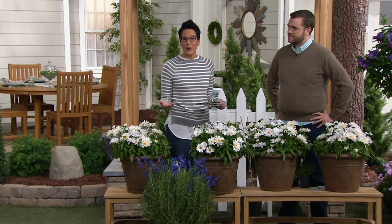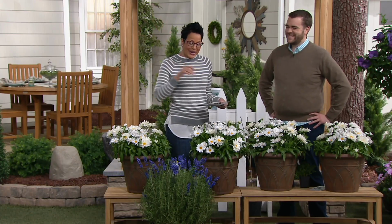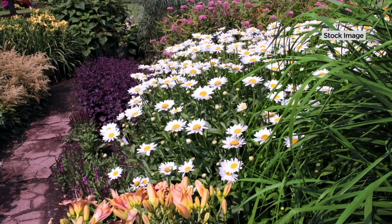Cottage Farms stands behind the flowers that they send you. I know, because I'm a purchaser. And it's free shipping and handling. And we get them to you at the right time for planting. We're making this as stress-free as possible for your gardening experience this year.